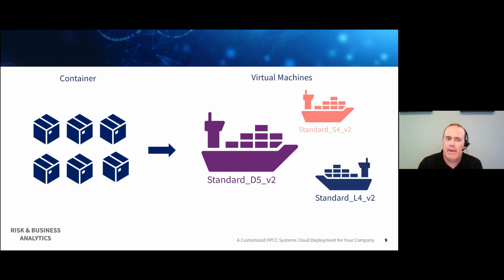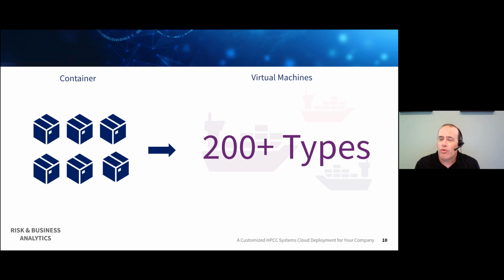So it's really about matching the ratios that are on this container to the appropriate virtual machine. And like I said, there's over 200 types of these virtual machines, and you have to go through each one individually and take a look to find out how these containers might map against those virtual machines.